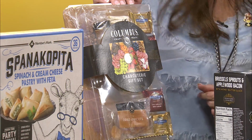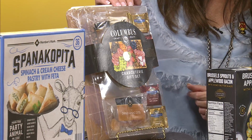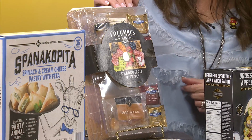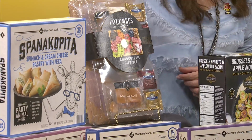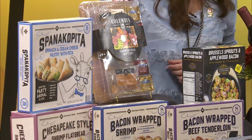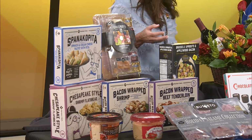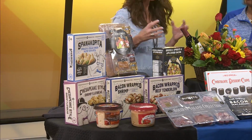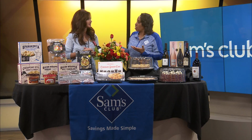But we have our spinach and feta cheese, a pastry that has that stuff in it. We also have our Chesapeake Bay shrimp flatbread, which is really good. And then the bacon wrapped shrimp and also some bacon wrapped tenderloin. You can try a lot of new things, things that you didn't know went together, and you put them together, and they're just really easy. They're bite-sized, so it's a good little mix in your mouth.